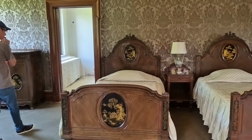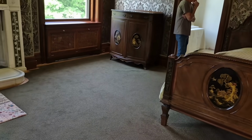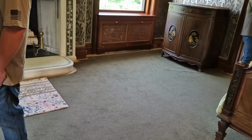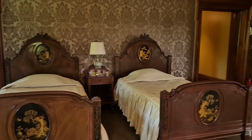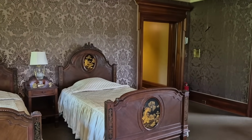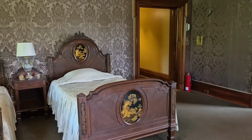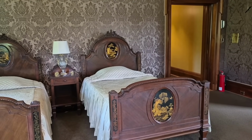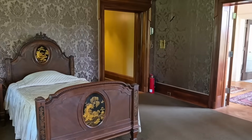So there's a carpet sample on the floor. That is the rug that will be in here. It's currently on the loom being made. Oh, wow. It's huge and it's very pink. The bedspreads are either original or close to the original, and they were very faded, but they were also very pink. The window treatments are going to be pink. Clara clearly liked pink.